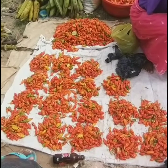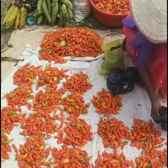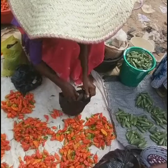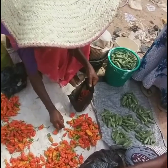When I asked for the price of this pepper and the woman told me 100 naira, I was very okay with it because of the quantity. But the girl standing close to me told me to tell her 3 for 200. And when I told the woman, she didn't object at all. So I bought this pepper, 3 portions for 200 naira. So far, this is the cheapest thing I've gotten from this market today.